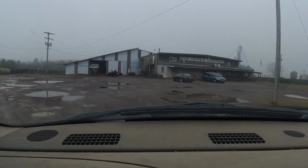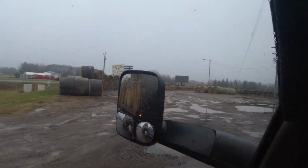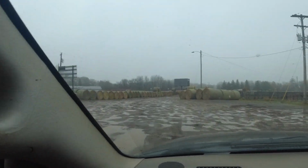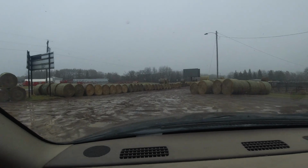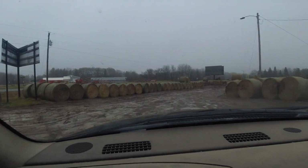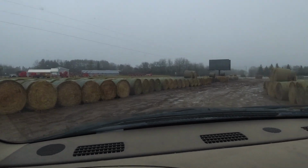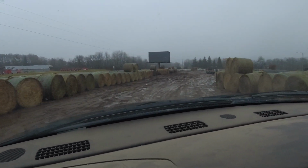We are pulling in. It does look pretty full already, but I'm assuming a lot of this hay has yet to go out from last week. Actually, it looks like there's a lot of new hay here, so it's probably gonna be a busy week.